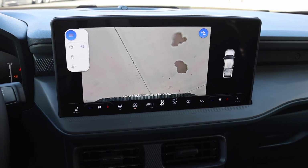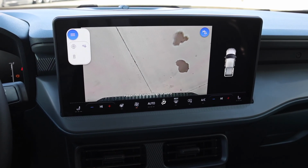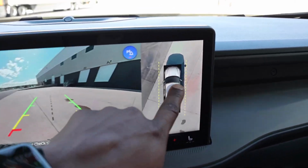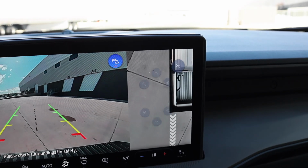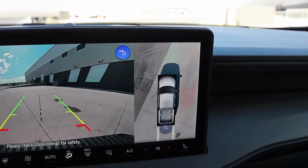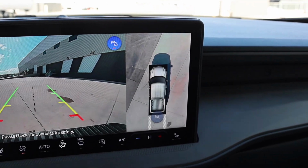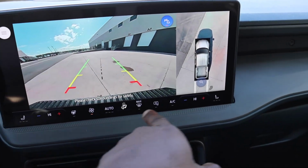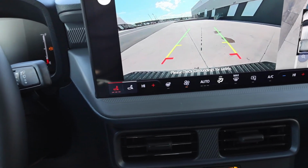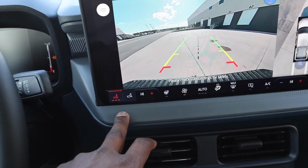If you need to hook up to a trailer, probably your jet ski, because that's probably about all you're going to be towing with this. If you go back to your 360, you can actually control this side too. So if you want to look down the side, this is just helpful for parking and just checking the surrounding view of the Maverick. Now you guys see you have a menu here, so you do have heated seats and auto heated seats, which is surprising on this too.